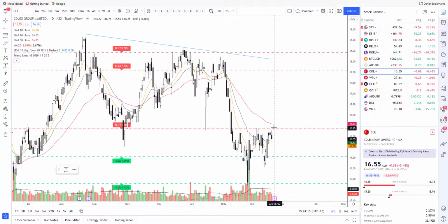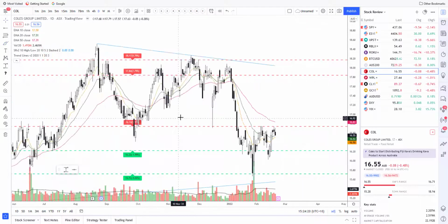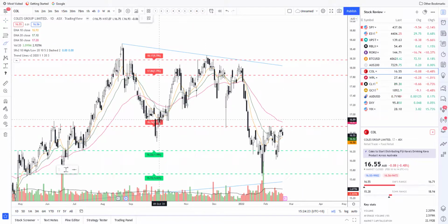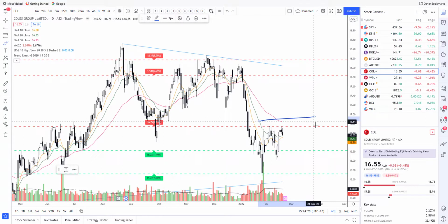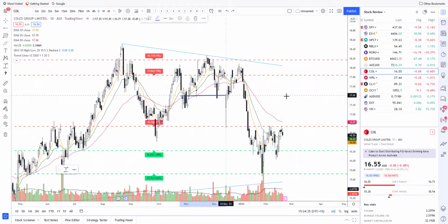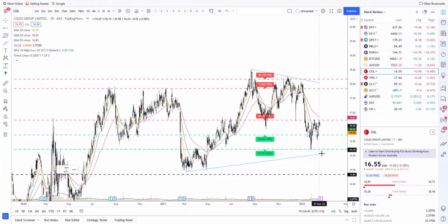Here's COL's. Now COL's reporting earnings next week. This one will be interesting to watch. We have also had multiple tops happening here and breaking down. If we do gap up above the 50 EMA, it'll be a fairly nice bullish move, as there is not that much resistance in the way. We've got a little bit here at around 1740, but below that we have a lot more support, around 15.50 to $16.